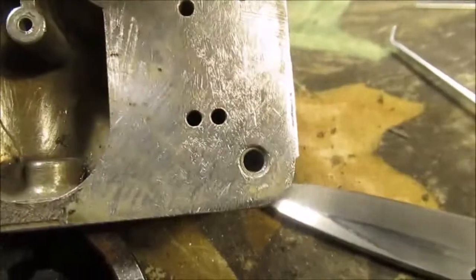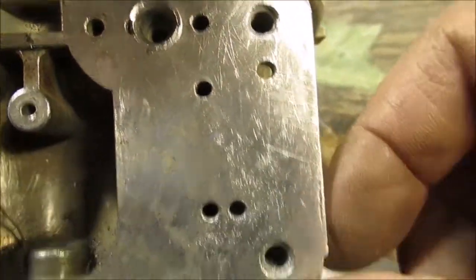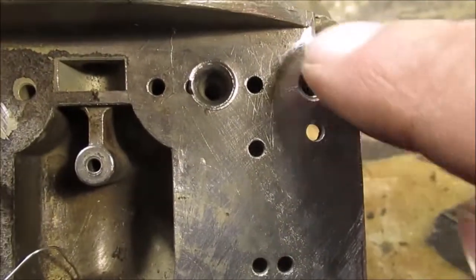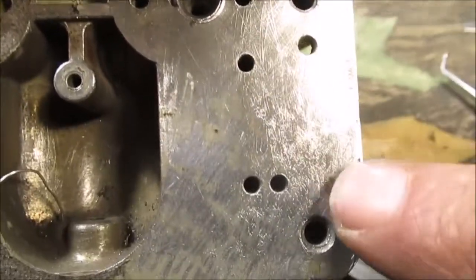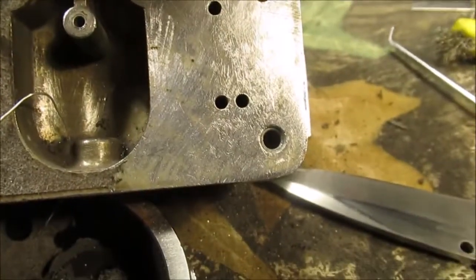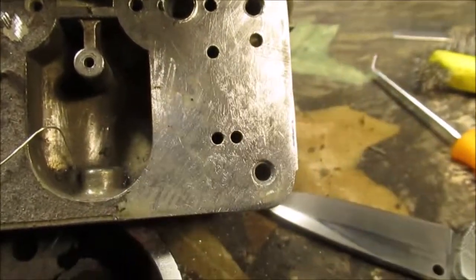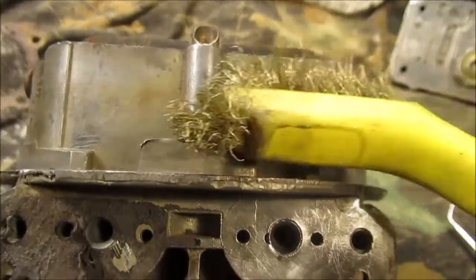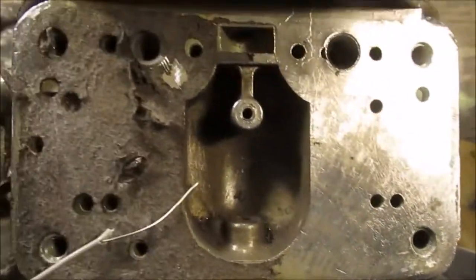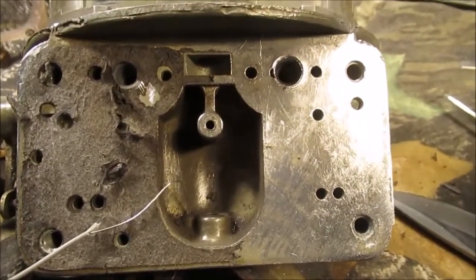Nasty. We've been taking a file when we go along here, because like I said, we tapped the knife in there along here and down here, and who knows who had it apart before. So we got a straight edge checking it. We did a little bit of filing here, and using the stainless brush because it works better than the brass. The brass works good for polishing after you use the stainless, but there you go. And this took a while too, believe me.